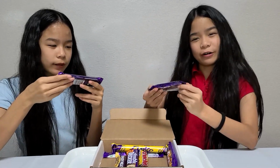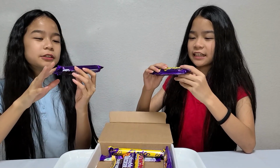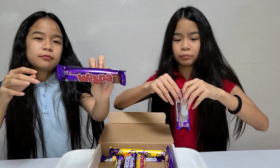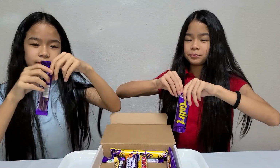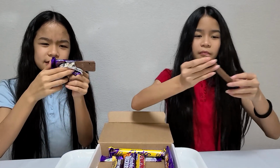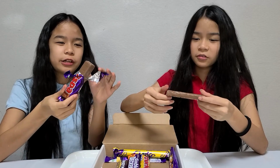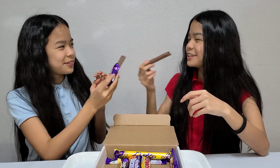It's Cadbury Twirl. I think it's from the same brand. It says intense Cadbury chocolate hit. I have Wispa. Okay. Oh, it's like two pieces. I'm not sure what this is. It's kind of like Kit Kat. But let's see. Looks like something crunchy. Looks like a log. Cheers.